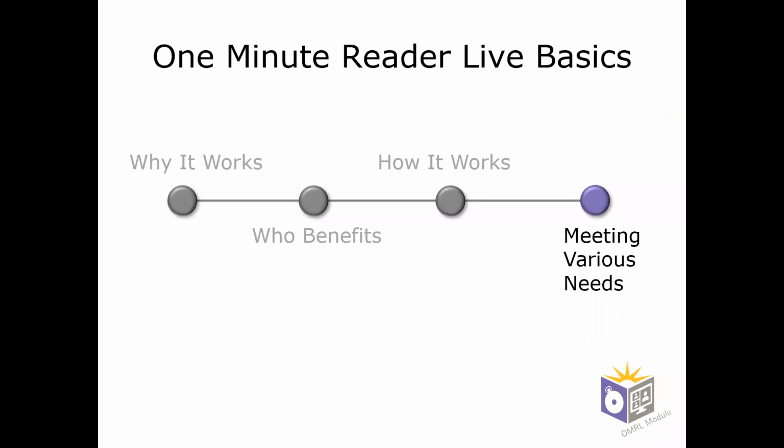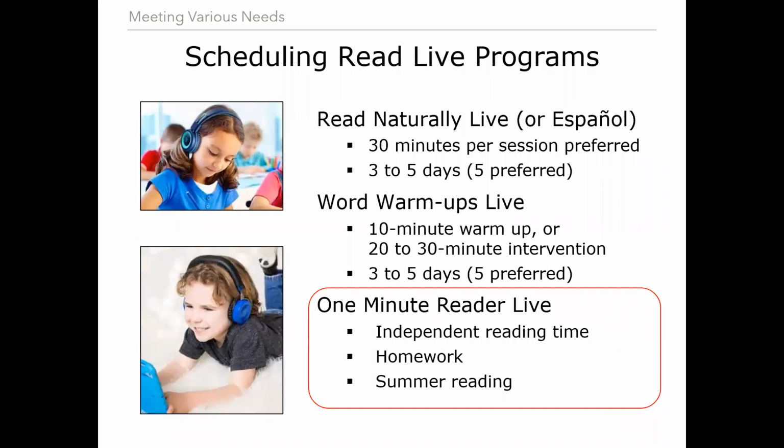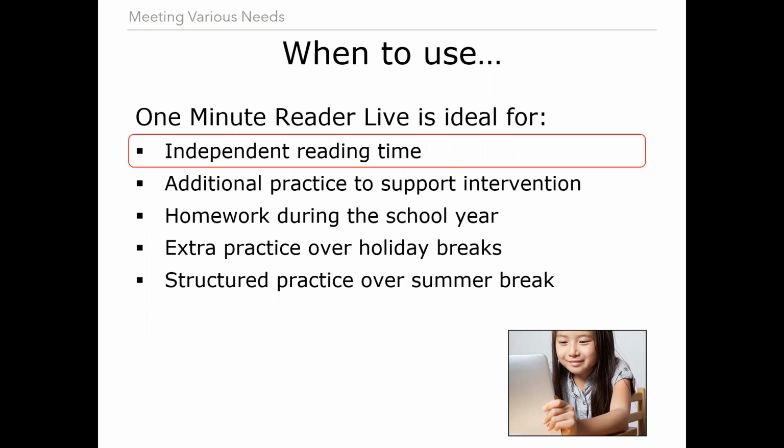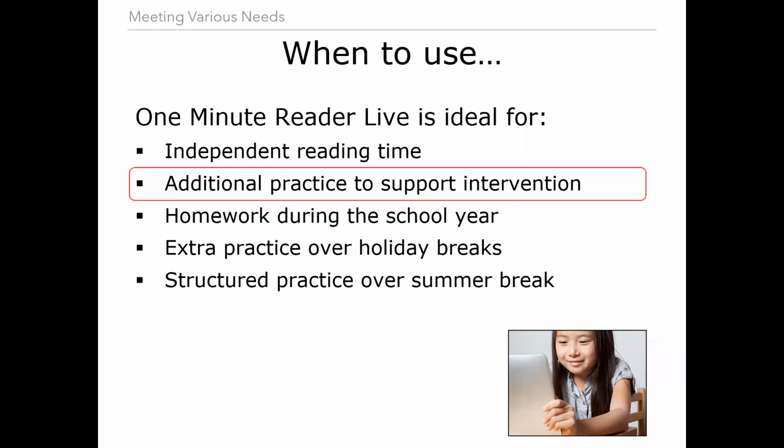So I'm going to go ahead and just talk about the various needs that the program meets. It's really ideal for independent reading time, homework, summer reading. Anyone who could benefit from additional practice who's in an intervention, or any mainstream student. It's often used over summer breaks. At the beginning of the school year, it is ideal for students to use during placement. So if students are being placed into the interventions, they can work in 1 Minute Reader Live immediately with no teacher support, and that frees the teacher up to do those placements that are required.